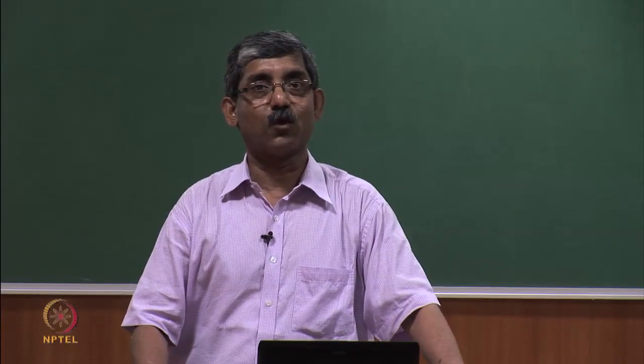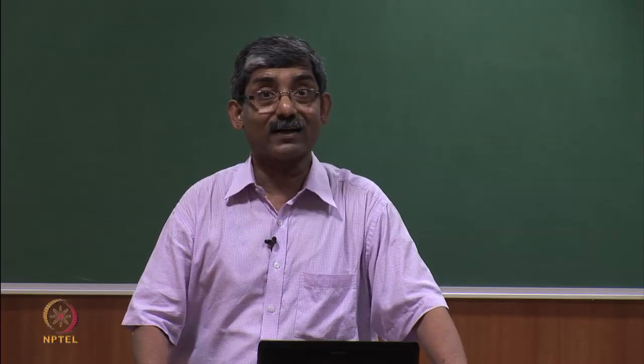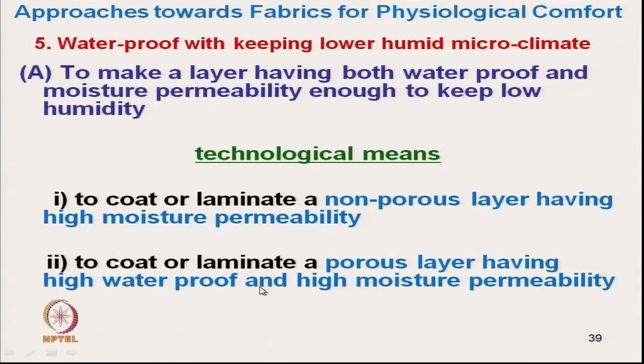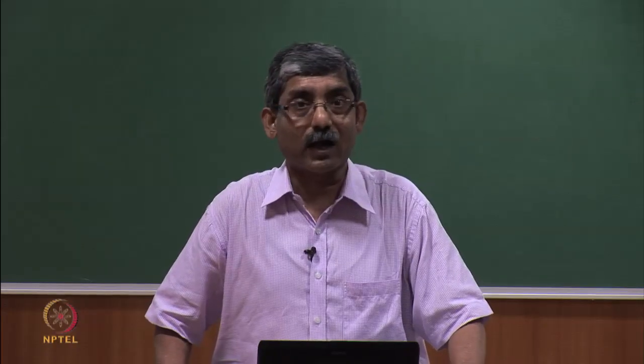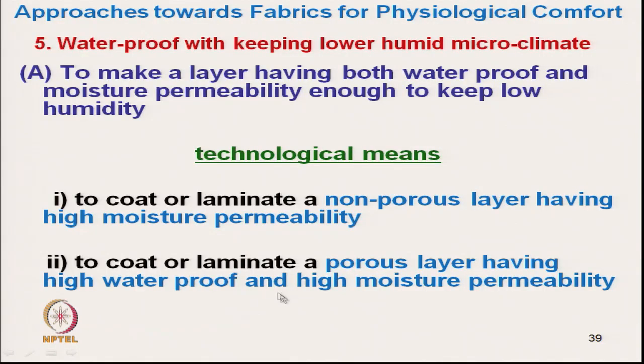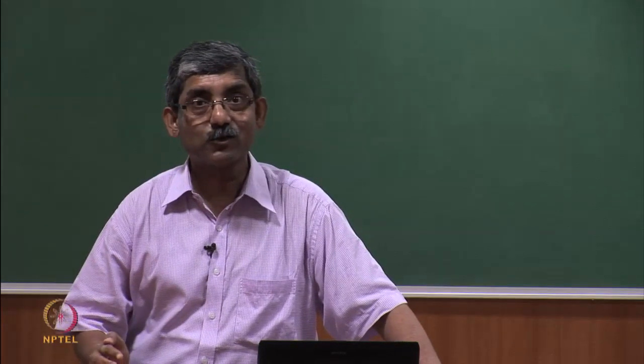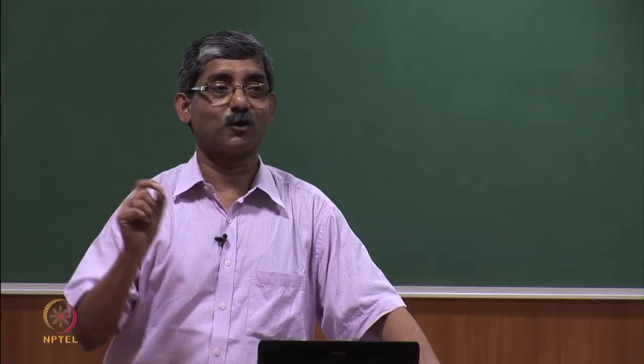The next approach is to coat or laminate a porous layer having high waterproofness. The layer should be porous, but it should be waterproof with high moisture permeability. So, we should coat with such a material which will incorporate high waterproofness and at the same time high moisture permeability. Another approach is to make a non-permeable layer whose outer layer is non-permeable, but the inner layer coating should be such that it is highly moisture absorbent.